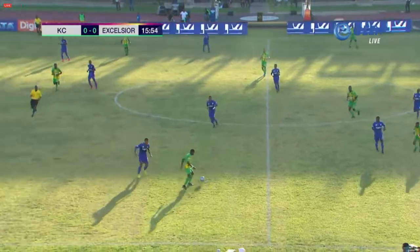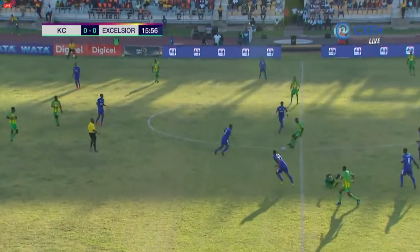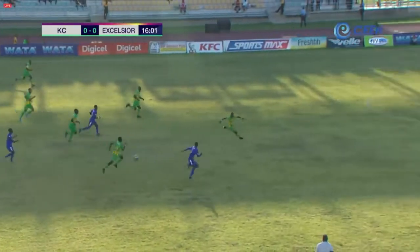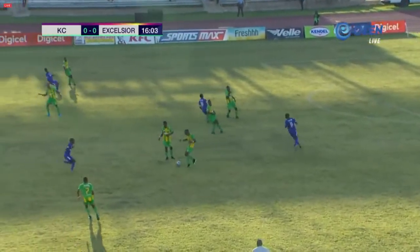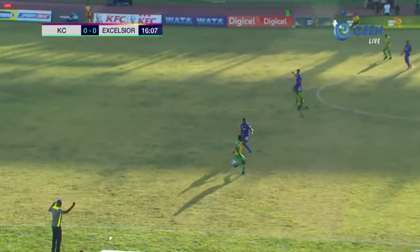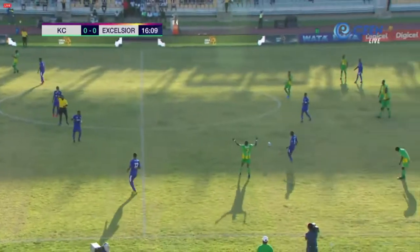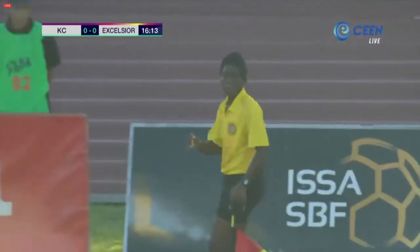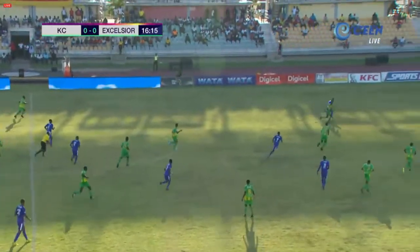Just an FYI, Raymond Watson's son is actually in the starting lineup for Kingston College. We'll get to him in a moment. We can get to him now, actually. He's actually playing left back for KC, the number 14. You can spot him in the shocking color orange boots over on the far side. I'm pretty sure he would have earned his place in the team as well.